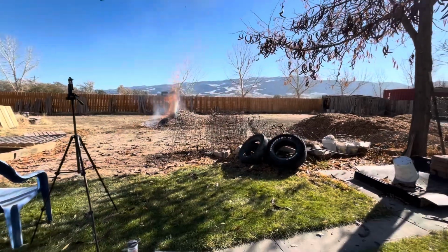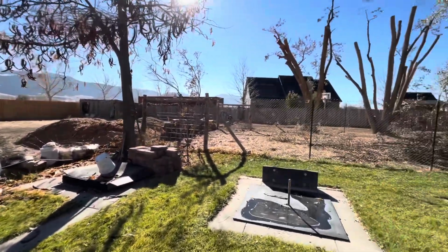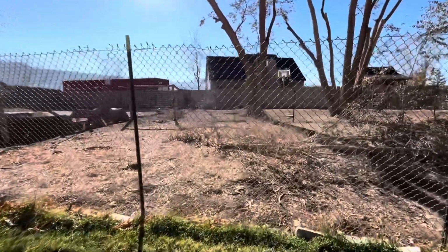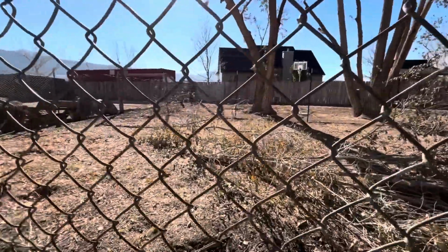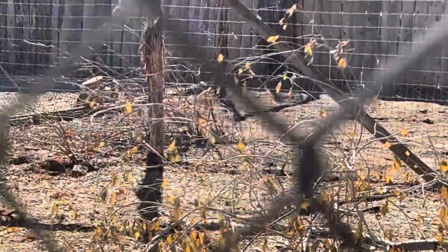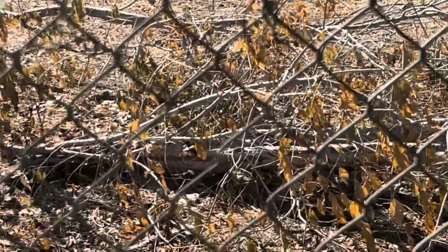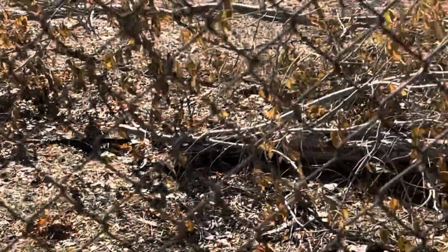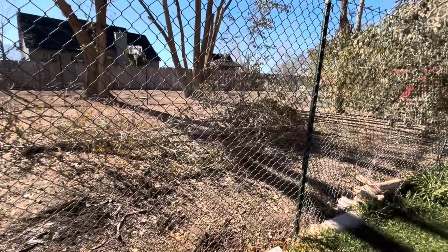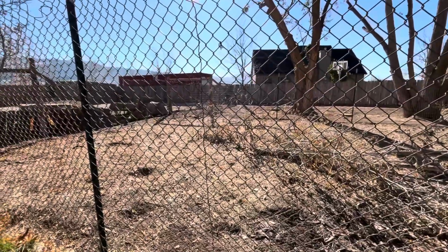All right, we're just gonna go over here a little ways. There's the fire. And right here is my chicken run. Looks like a couple of branches are in here. See that? Yeah. There. Better. You can kind of see it that way too. It goes from there clear down to there, and there's another smaller one.